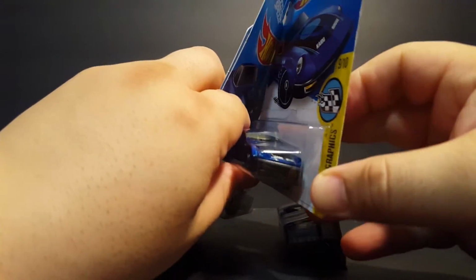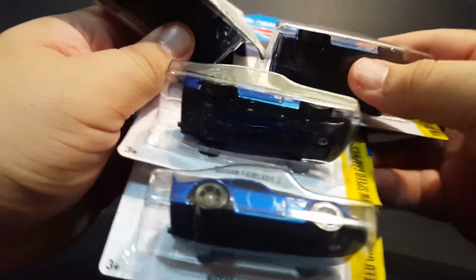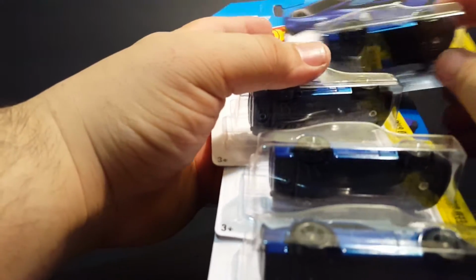No tampos in the front, but there are tampos on the hood and whatnot. So again, pretty sweet. I'm sure there's going to be a lot of customs based on these. I'm sure my man Mike, Mr. Hot Wheels 1978, will be doing quite a few of these. I haven't been able to see his channel in a while because I've been so busy working, but I'm sure he has.